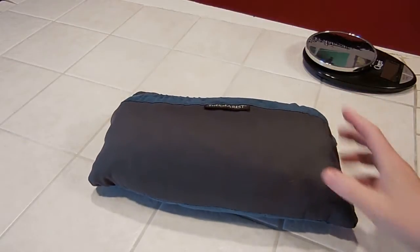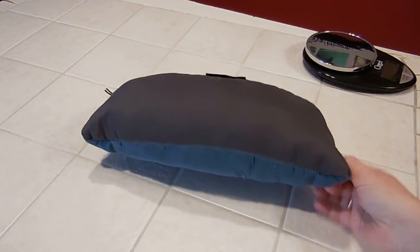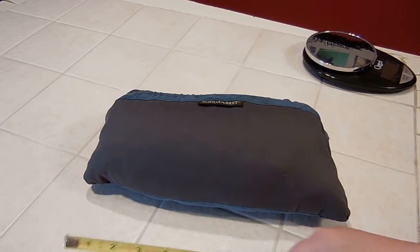I use the heat setting. It seems to work faster and better. I throw it in the heat setting for like 2 to 3 minutes. The thing blows up like a blowfish. I mean, it's impressive. I was like, holy smokes, when it came out of the dryer. Very cool. So let's do some quick measurements here.